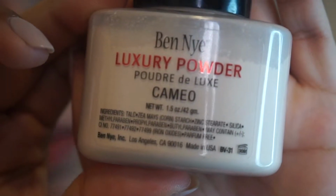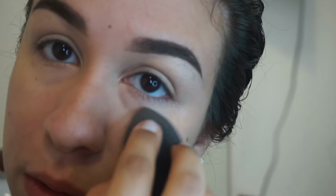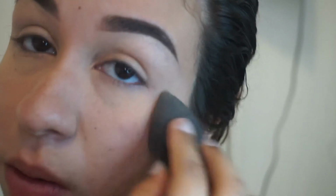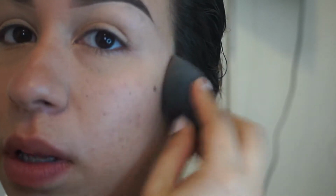And then I'll use the same beauty blender with my Cameo powder. I'll dip some in the top. And then I'll just start patting away on the parts that I'm wearing concealer. On my eyes. And on my acne scars.